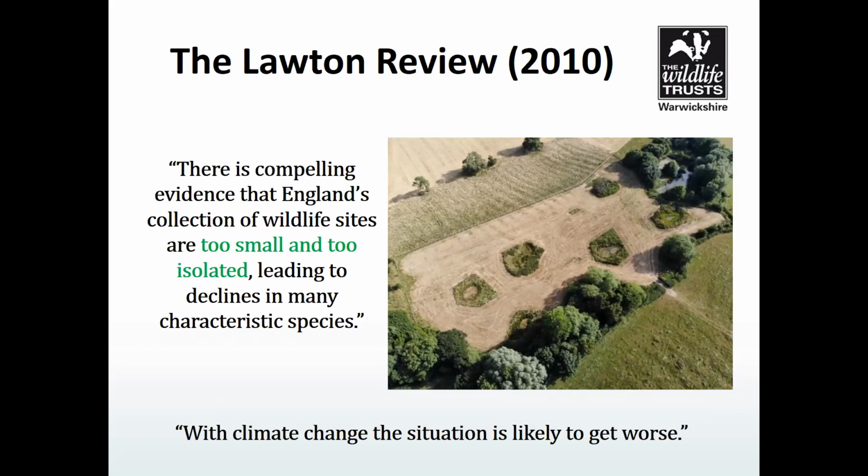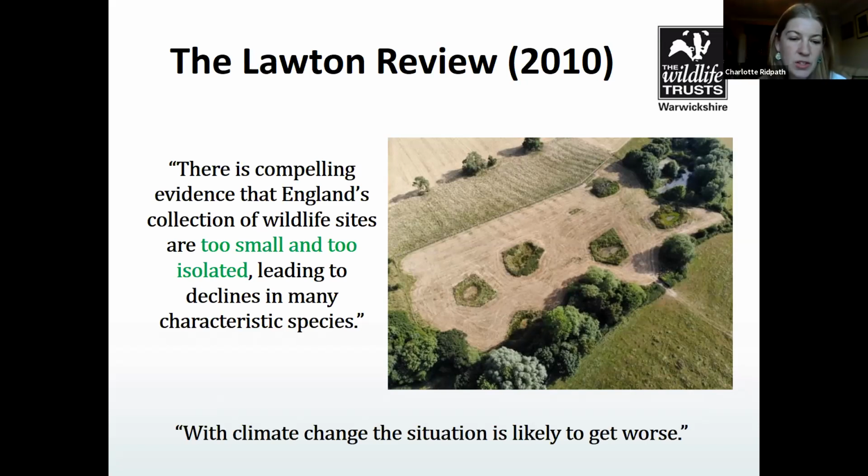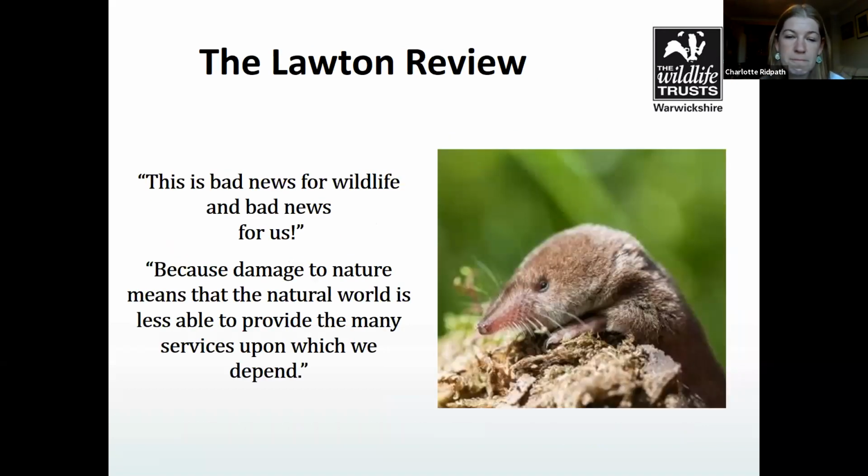And this Lawton Review from 2010, there's a quote here that I've put in, which says, there is compelling evidence that England's collection of wildlife sites are too small and too isolated, which is leading to declines in many characteristic species. And with climate change, the situation is likely to get worse. So too small and too isolated, which is what we're seeing.